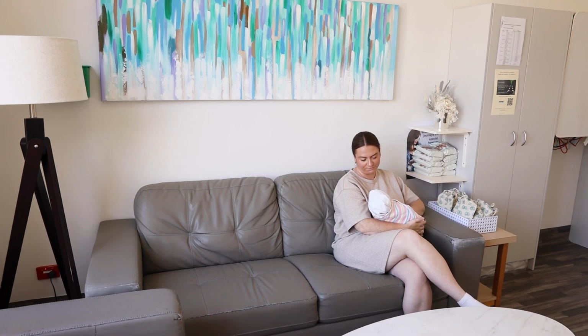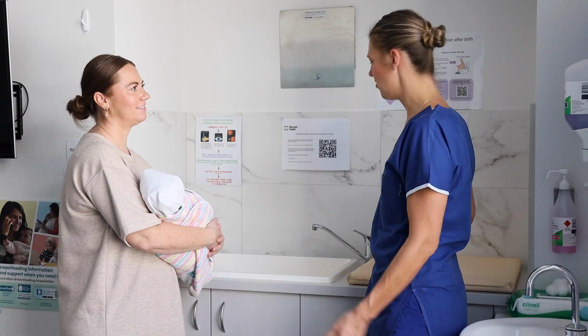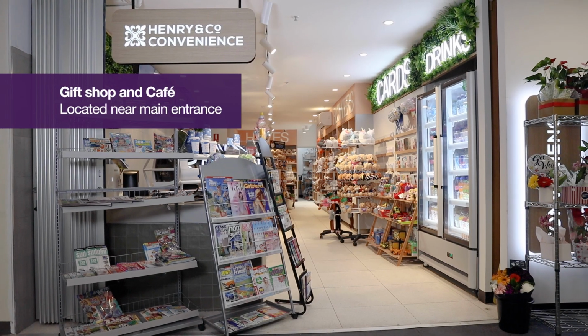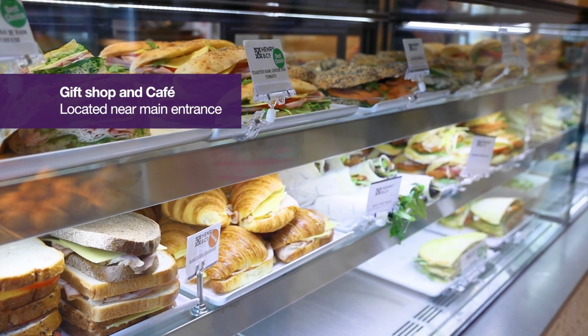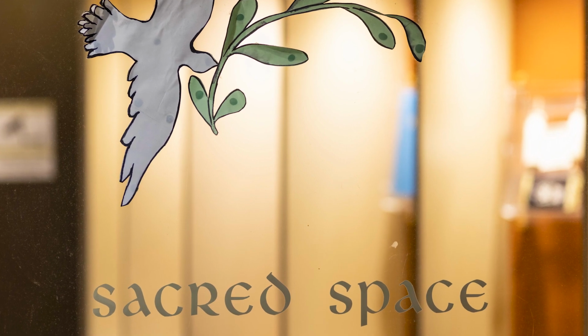During your stay, you are invited to use our parents' room, located opposite the ward reception. This is also a space where we offer education sessions for new parents. Located near the main entrance of the hospital is a gift shop and a cafe serving warm and pre-made food during business hours. You and your visitors are also welcome to use our spiritual care facilities located just past the hospital's main entrance.